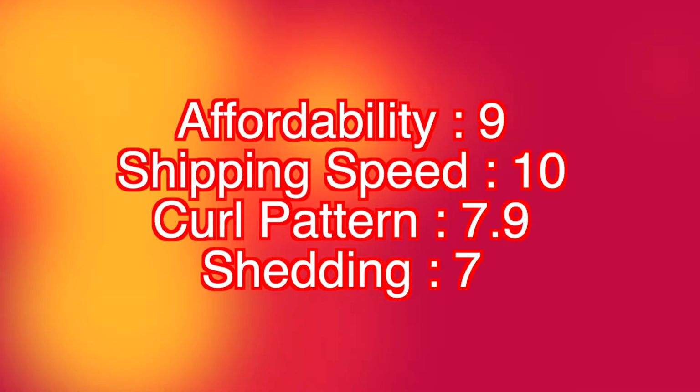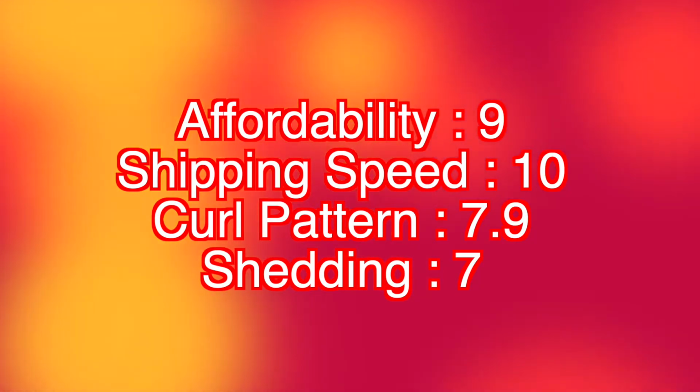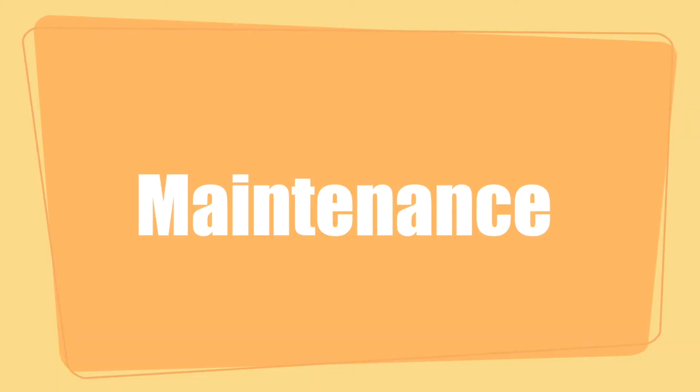Does this hair shed? Yes. Just plain and simple, yes, it does shed. In terms of shedding, I'm gonna give this hair a 7. Now, the hair does shed. It's not the most horrible hair that I've seen on AliExpress in terms of shedding, because y'all, I got AliExpress horror stories for days. There's so much hair that I bought on AliExpress that I've seen just shed all its bundles off. So our next category is gonna be maintenance.